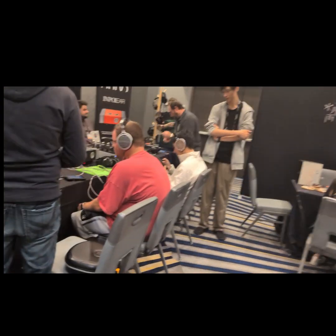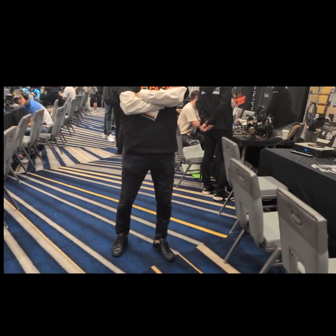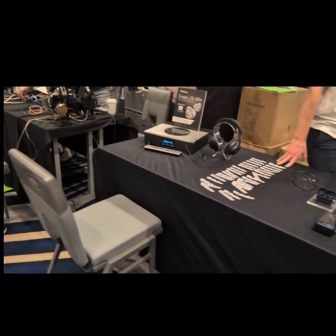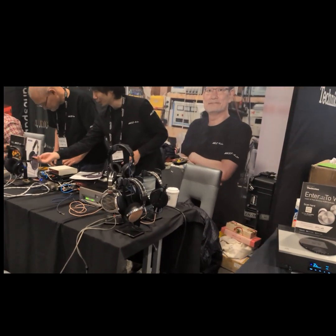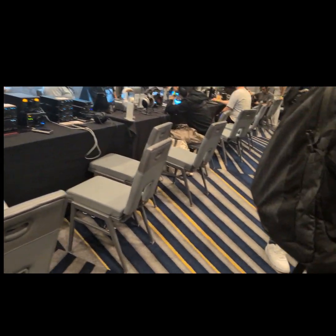Upscale Audio. SSML. You have Technics showing off a few of their in-ears as well. We have the MASS-kobo, which we tried earlier. We have the Fostex Lab once again.